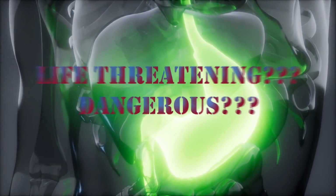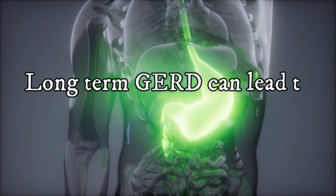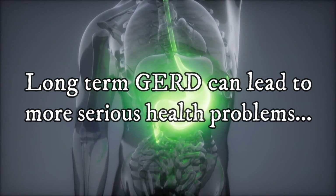GERD isn't life-threatening or dangerous in itself. But long-term GERD can lead to more serious health problems.